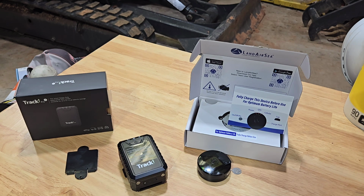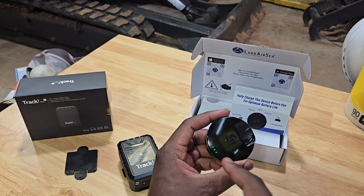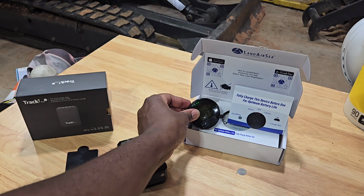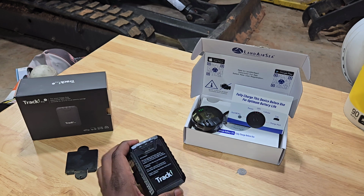What else can I say about them? The lights on the LandAirSea, as you can see, are always on. I think that's just the status lights. You can turn them off in the app, but currently I don't have them turned off. On the Tracki, they come automatically turned off. You can't turn them on and off in the software, from what I can see.